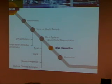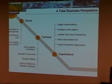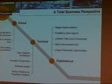I want to just talk a couple of minutes, and I realize the left of the screen is cut off with this one, but just wanted to talk just a couple of seconds on the value proposition before we open it up. Even the value proposition got cut off. That's fine. So we're looking at the value proposition from three perspectives: clinical, technical, and organizational.